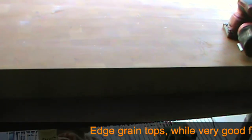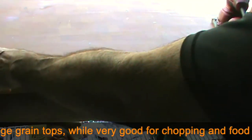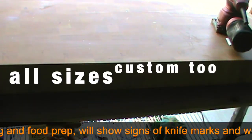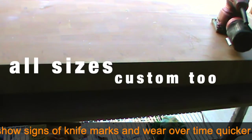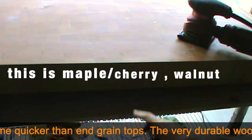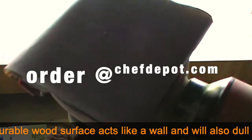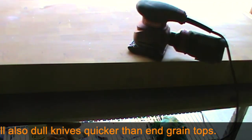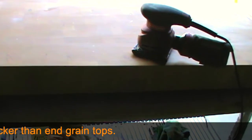I believe it's 48 by 25, 4 inches thick. It's a monster. So I'm going through this with various grits of sandpaper, using several. I'm going to show you the finishing one right here. There we go. It's the nice stuff. I like it. This is 400 grit. And I'm going to show you just a quick finishing of this block.